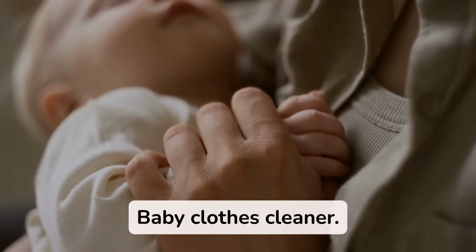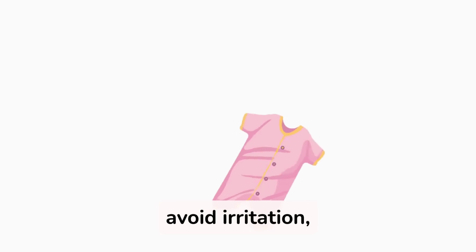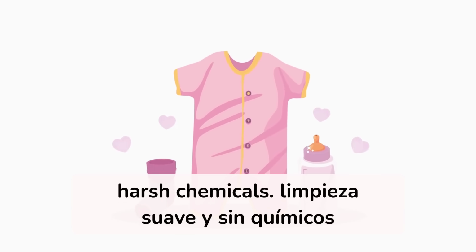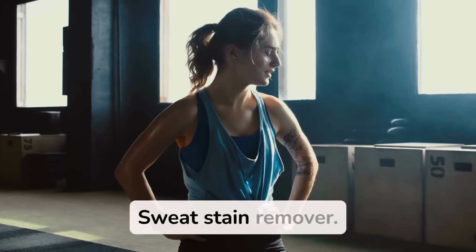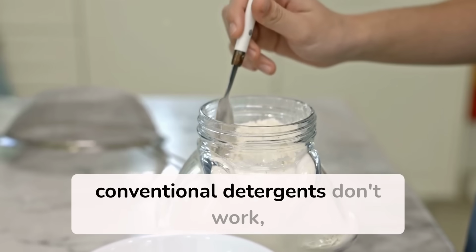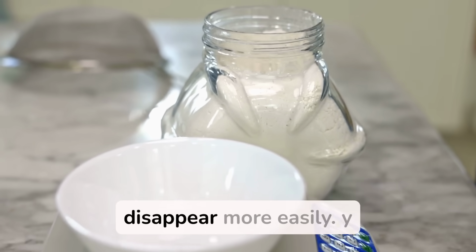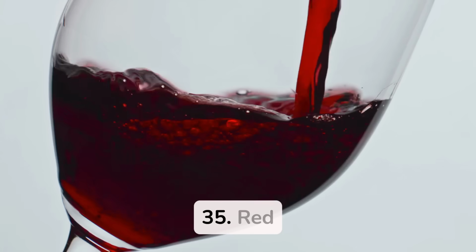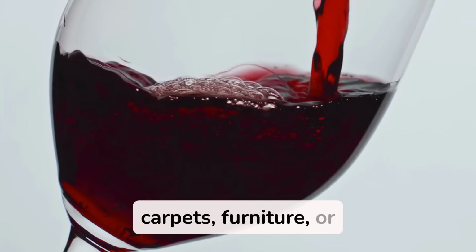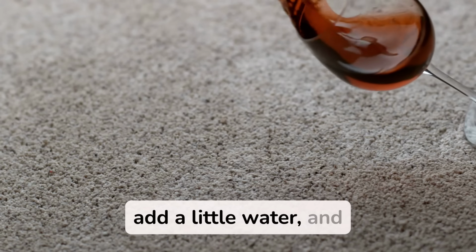33. Baby clothes cleaner. Regular detergents can be too harsh for babies' delicate skin. To avoid irritation, use baking soda when washing baby clothes, ensuring a gentle clean without harsh chemicals. 34. Sweat stain remover. Sweat marks on white clothes can be difficult to remove. If conventional detergents don't work, apply a mixture of baking soda and water to the stain before washing and it will disappear more easily. 35. Red wine stain treatment. Wine stains can be tricky to remove from carpets, furniture, or clothing. To get rid of them quickly, sprinkle baking soda on the stain, add a little water, and rub gently.